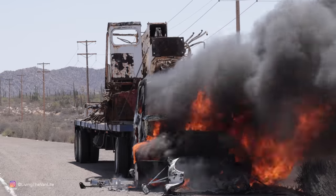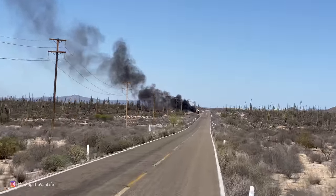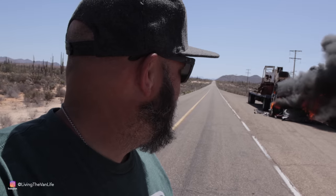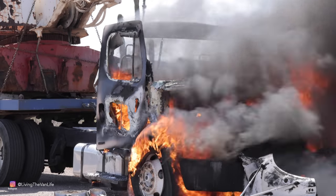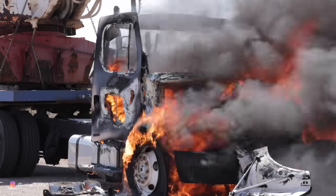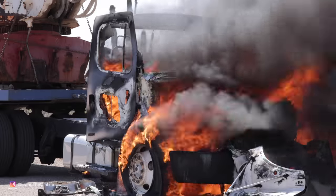Well, here we go. Out here in the middle of the desert, driving along. There's just a random semi-truck burning on the side of the road. It's so remote out here that there's no emergency response. There's no traffic to help. There's nobody inside it. I see a person up the road walking. This is what happens in Mexico.